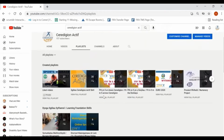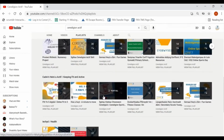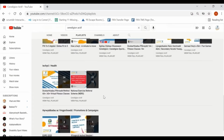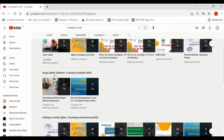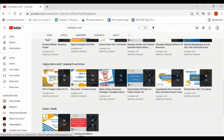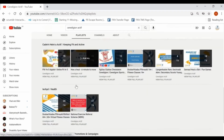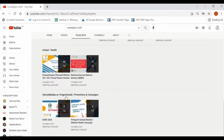Here you will see that every playlist has been organised under a different title. There are many groups aimed at either a different age or a different skill. They include learning foundation skills, developing and improving skills, keeping fit, health, promotions and campaigns.